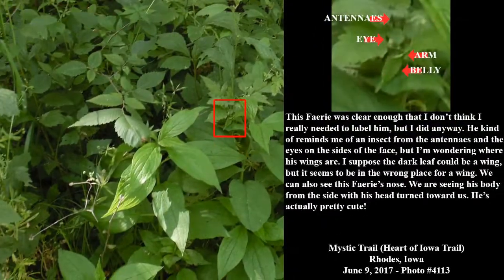This fairy was clear enough that I don't think I really needed to label him, but I did anyway. He kind of reminds me of an insect from the antennas and the eyes on the sides of the face, but I'm wondering where his wings are. I suppose the dark leaf could be a wing, but it seems to be in the wrong place for a wing. We can also see this fairy's nose. We are seeing his body from the side with his head turned towards us. He's actually pretty cute.